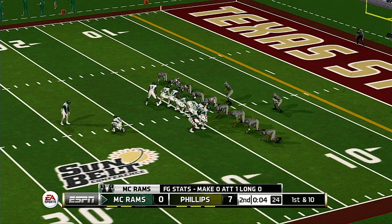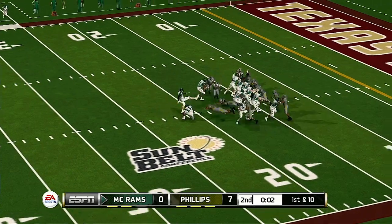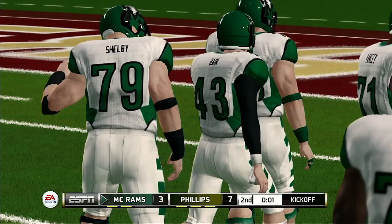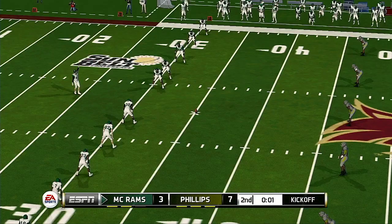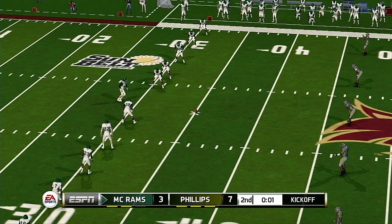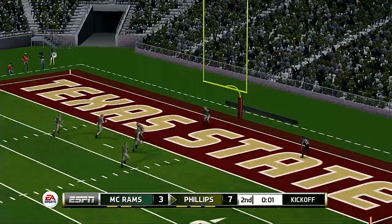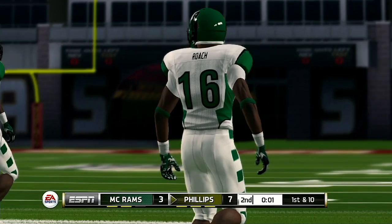So with the half ending, they're just going to try to put 3 points up on the board. It's up, and it's good. Looks like they're ready for the kick. He kicks it off, and he got all of that one. And it sails out of the end zone for a touchback.